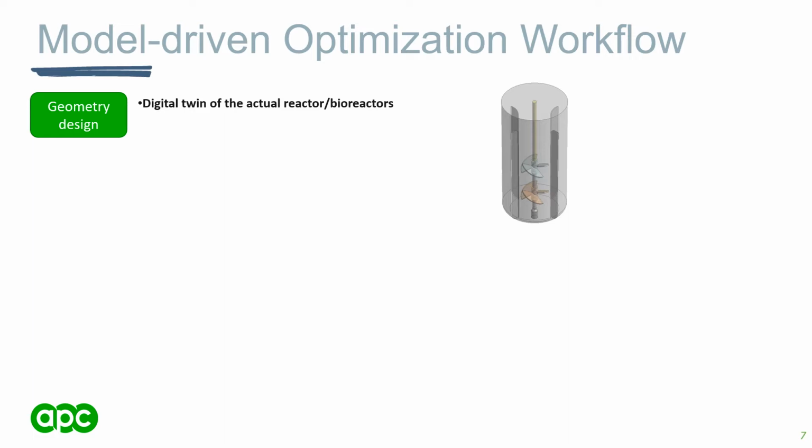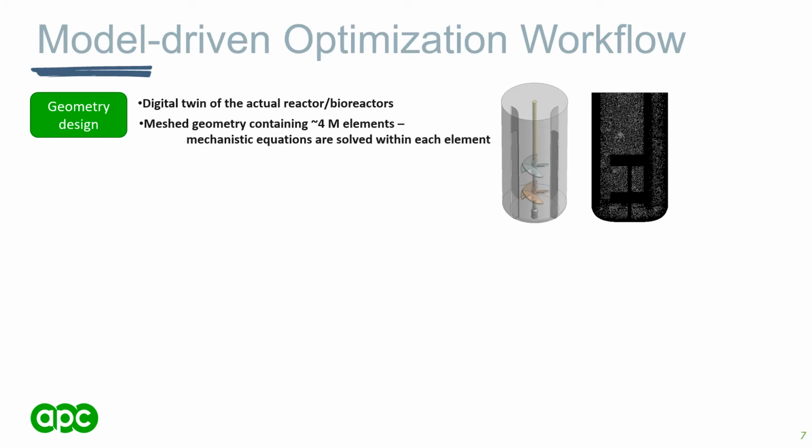In the sequence, we divide the volume occupied by the fluid into very small elements in a process that we call meshing. Navier-Stokes equations will be calculated within each element, so the larger the number of elements, the more detailed the simulation will be. We typically allow a maximum of 4 million elements to ensure that we're not using unnecessary computer power.